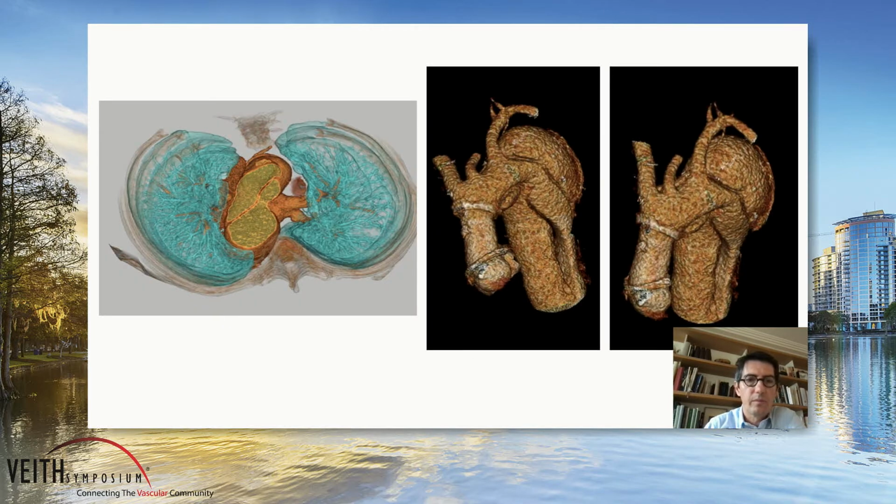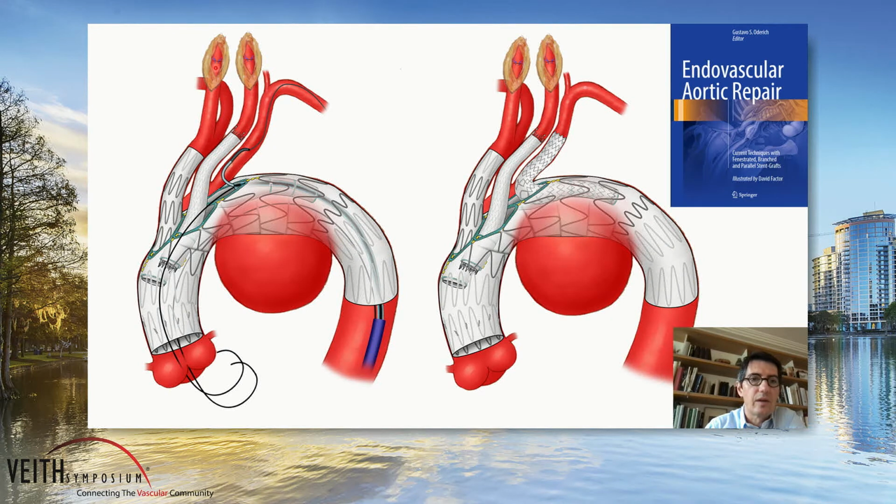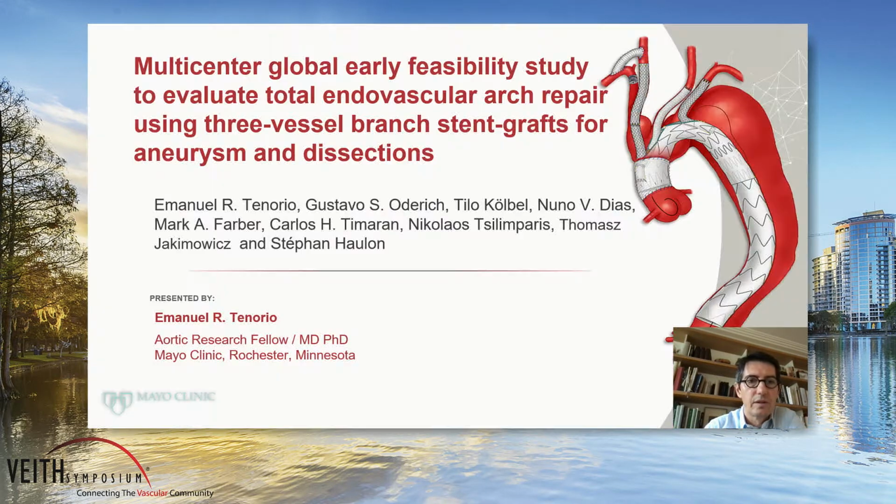What we've learned from that experience is that most of those patients with chronic type A dissections, or chronic dissections following an open type A repair, can actually be treated with a three-branch endograft. We added to the two antegrade branches a retrograde branch with an indwelling catheter. After open access to the carotid to position the two bridging limbs, we access the left subclavian artery branch from below from that indwelling catheter. Those are a couple of examples.